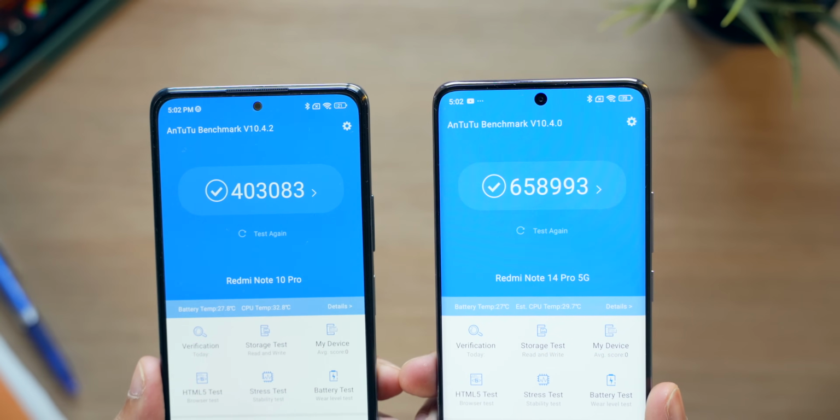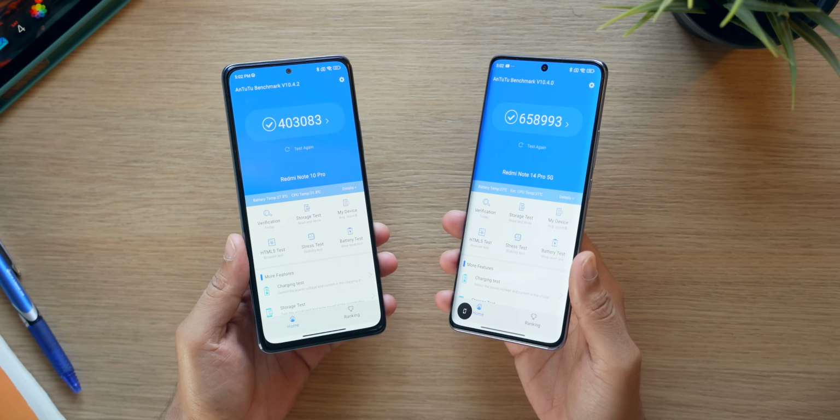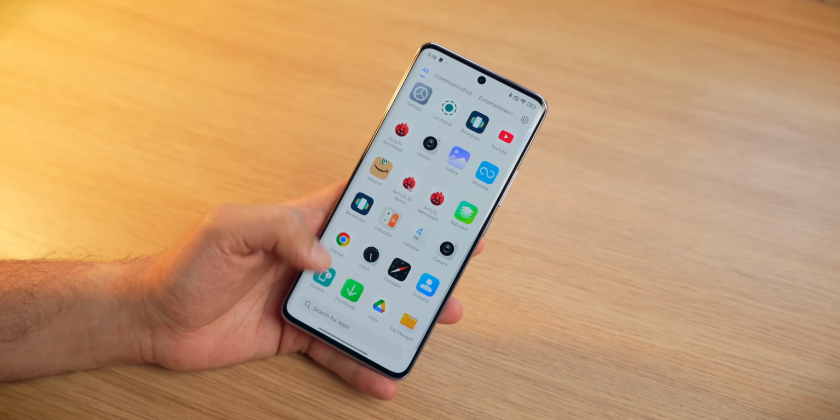As expected, Redmi Note 14 Pro scores better on Antutu as compared to Redmi Note 10 Pro. But here's the thing, this smartphone is no longer a budget smartphone. It moved from a budget smartphone to a mid-range smartphone. And if we look at it that way, the performance is just okay on Redmi Note 14 Pro.